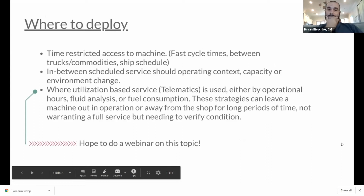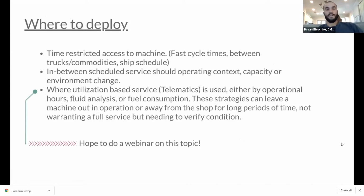So, where to deploy? Where there is time-restricted access to machines, fast cycle times between trucks and commodities and ship schedules, in between scheduled service should operating context, capacity, or environment change, and where utilization-based services and telematics are used, either by operational hours, fluid analysis, or fuel consumption. These strategies can leave a machine out in operation, away from the shop, for long periods of time, not warranting you to pull it out and go to town on it for a full service, but you need to verify certain points and conditions of those components.